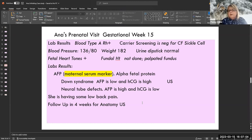And we're going to draw some blood, and we're checking for the maternal marker called AFP. Okay, so AFP is one, and HCG is another marker. Okay, so the maternal serum marker screening, AFP, if it's low, Down syndrome. So I always remember low down. And usually with Down syndrome, the HCG is high. Neural tube defects, it's the opposite. The AFP is high and the HCG is low. So they're just completely opposite.